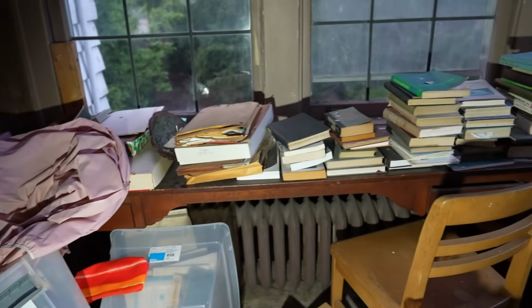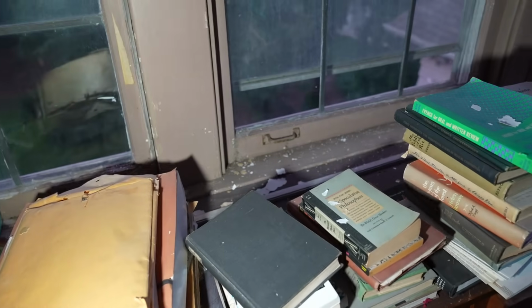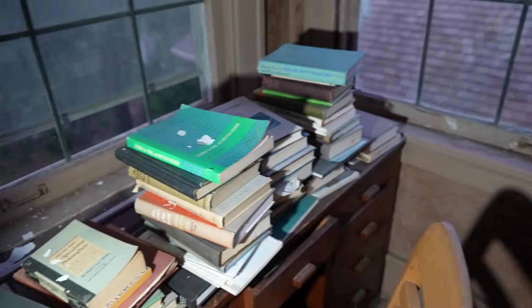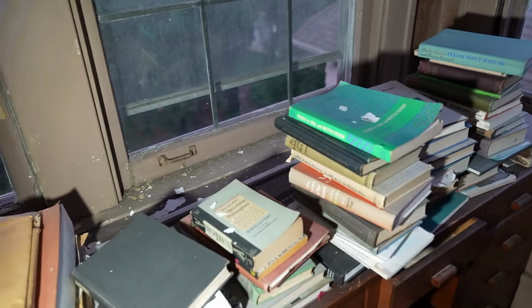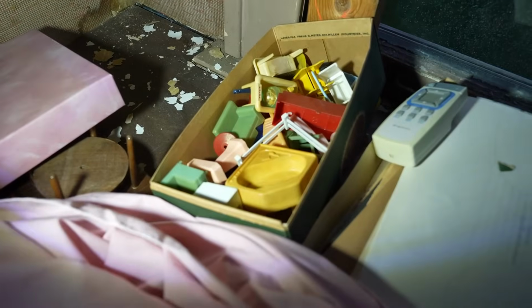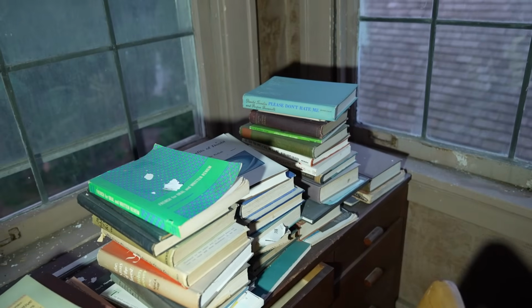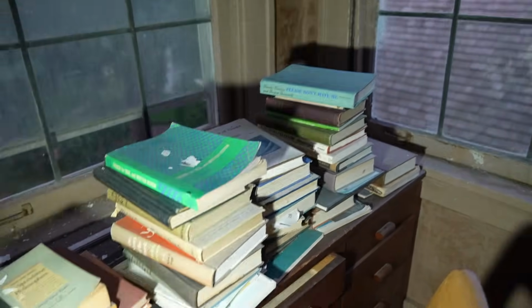I mean, there's just all this stuff. This desk is kind of attached to the house, it seems. Or maybe not. It's placed pretty well. But where do I even... So much stuff. Here's some model... There's a model jacuzzi in there and some other stuff. Interesting. More old books as well. That one says, "Please don't hate me."